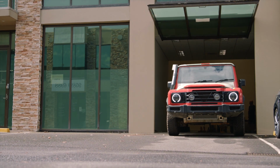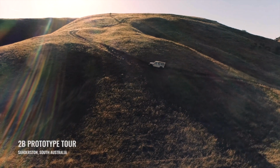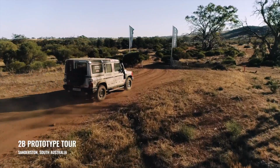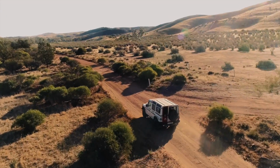With vehicle preparations complete, the Grenadier Trails team stopped by the Sanderson 2B tour to show eager South Australians the Grenadier prototype, ahead of their journey into some of South Australia's most testing conditions.